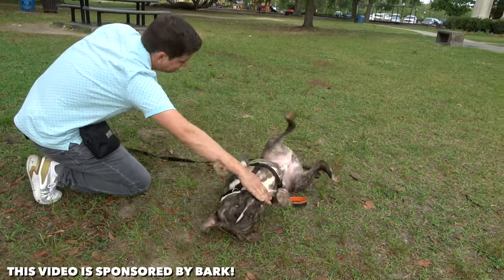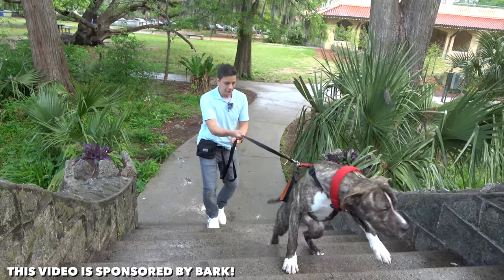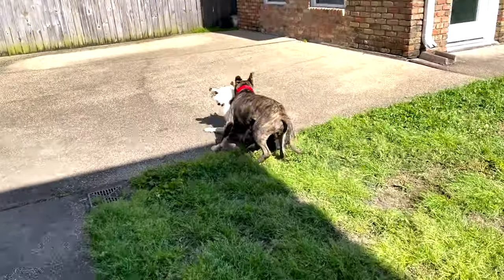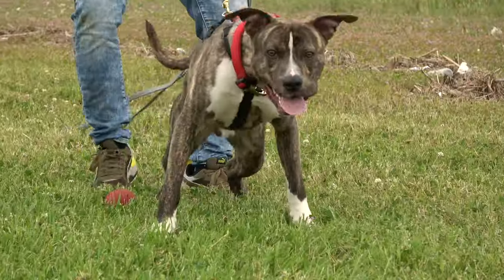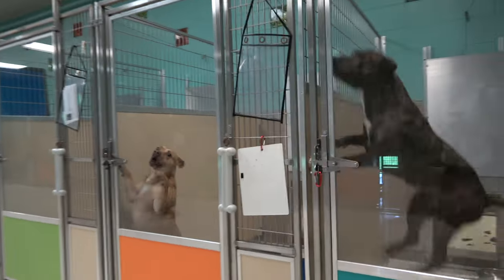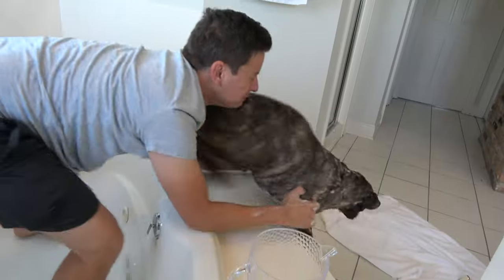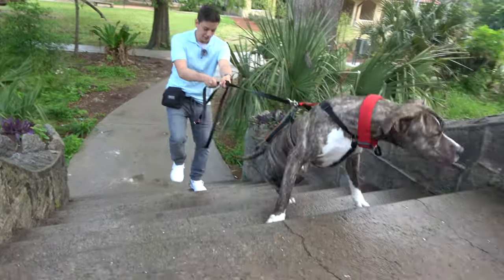Every day, George is making huge strides, but in every area where he shows progress, there's another area that still needs a lot of work. Too much. I'm Zach George, and this is George. George has spent the last 4 months living in an animal shelter with minimal contact with other dogs or people. And it's my job to transform him from a wild and crazy dog to an incredible pet. Seems straightforward, right?